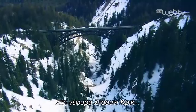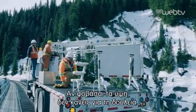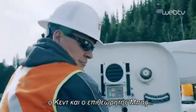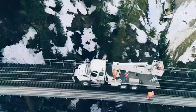At Stony Creek Bridge, you got her. Yeah, now down. Yeah, exactly. Perfect. If you're afraid of heights, this is not the job for you. Kent is working with Bridge Inspector Bill Buss to maneuver the railway's custom-built inspection vehicle into position.